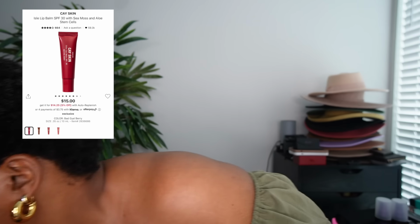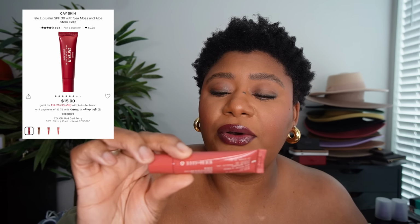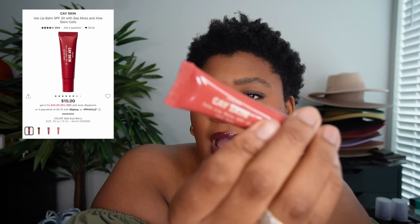Next, I really have plans to delve into K Skin products. I have one of their glosses. This is the K Skin Sun Care Isle Lip Balm SPF 30. And I really like this because for one, it's a lip balm with SPF, so it's great for summertime. But I also like the color, and I really enjoyed the formula, surprisingly, because I've tried Aquaphor, I think.